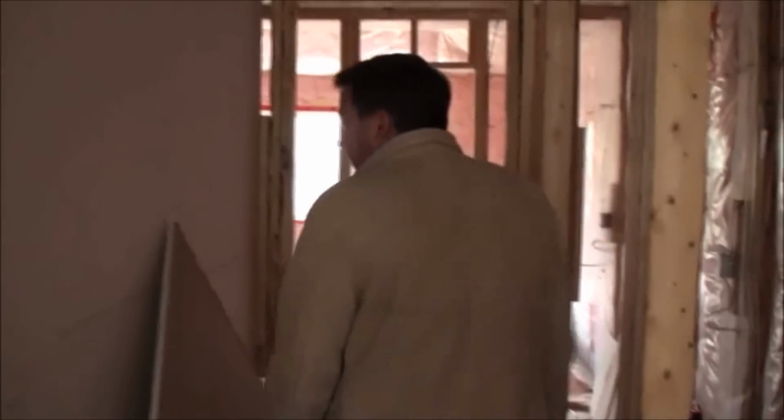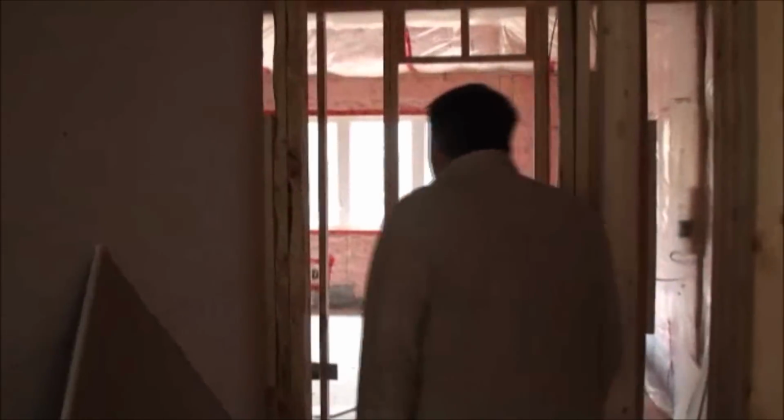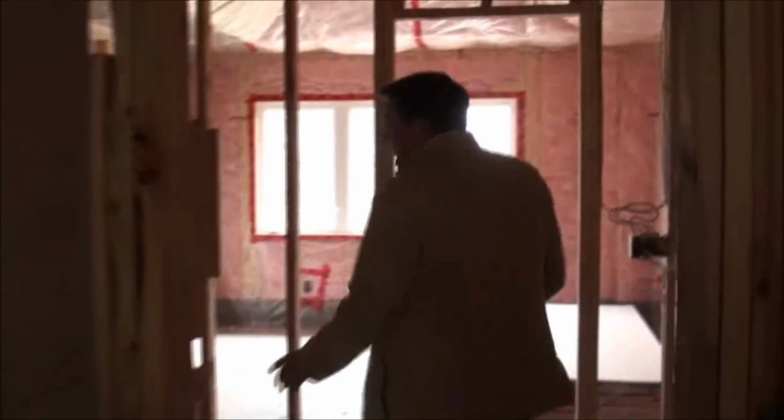One of the things I want to point out, it's going to get a little noisy here, is that it's at this point in construction, actually just a little earlier than now, that we're in a position to move some of the walls if things don't exactly look the way we envision them on paper. And quite often the home doesn't look like that.